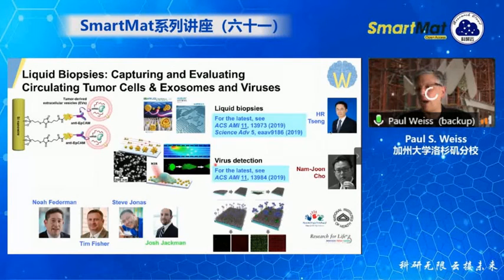So again, I show you a little bit of the early work of H.R. Tseng. We've advanced that further. I won't have a chance to talk about viruses and capturing them, but in that we work with Namjoon Cho. And then we've recently been focusing on a pediatric bone cancer called Ewing Sarcoma. And in that case, the leading clinician in California is Noah Fetterman, who's on our pediatrics faculty. We also work with the head of mechanical engineering for reasons that'll become clear in a moment, Tim Fisher.